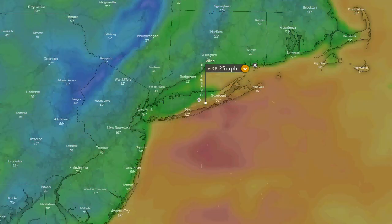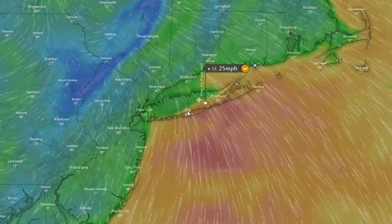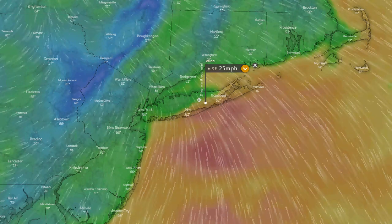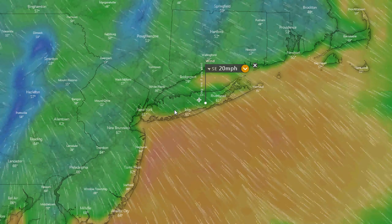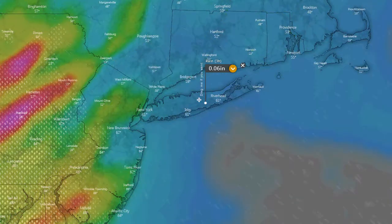So again, this is the sustained wind. When you look at the sustained wind, you see the worst of it is mainly over the east end and the south shore, not so much over our area. It doesn't really get too far inland, but the gusts can.